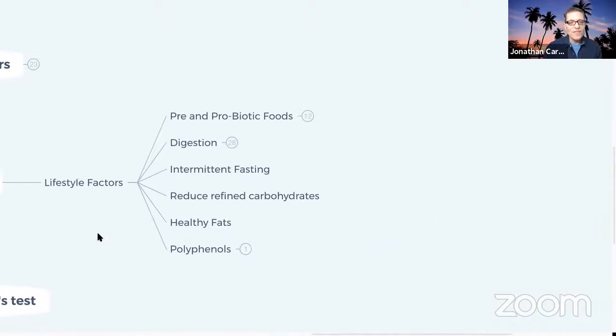All right, so for the lifestyle factors, we'll talk a little bit about pre and probiotic foods. Prebiotic is where you're basically giving your bacteria food. That's what a prebiotic is. Your bacteria are living organisms, so they need something to feast on. And that's where the prebiotic fiber comes in.